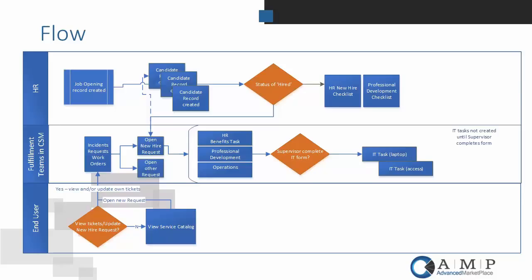As you can see from these swim lanes, we have the job and the candidate in the HR swim lane. The HR group is also populating some checklists that they have to have and some professional development areas. Our experience with HR in some companies is that these things are just kept in multiple places, and they're important, and they really do appreciate having them as part of the Cherwell tool.